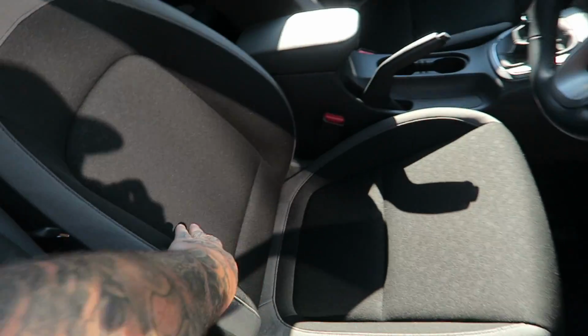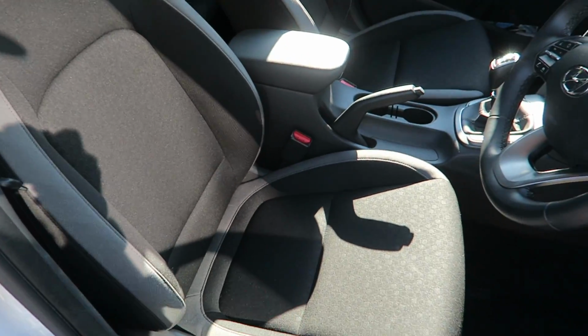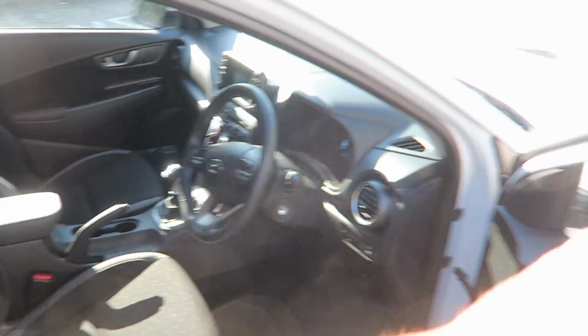Also, the seats do as well. They're slightly bolstered, airbags in them, good for crash protection and all that sort of stuff, but they do feel very cheap when you're sat in the car.